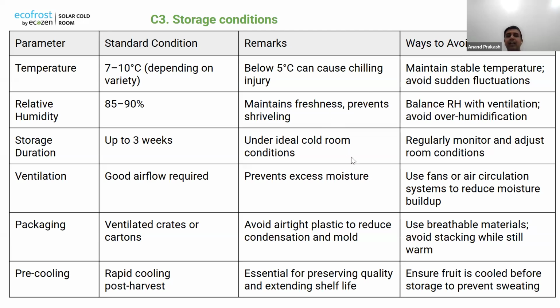And obviously, the storage duration is very essential. People keep it in the cold room for 4 weeks, 5 weeks, 6 weeks, 8 weeks, and then say that the cold room is not very suitable. So an ideal storage condition should be there, wherein the storage duration of up to 3 weeks should be there. Obviously, depending on variety and other factors, this could be extended a little as well.